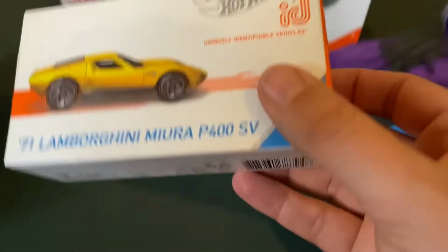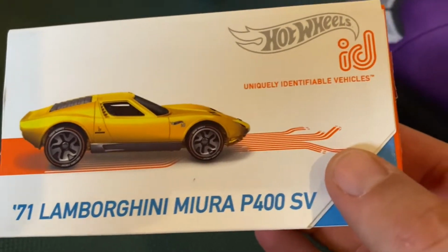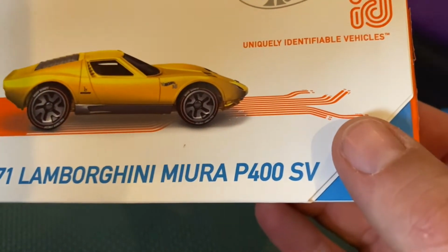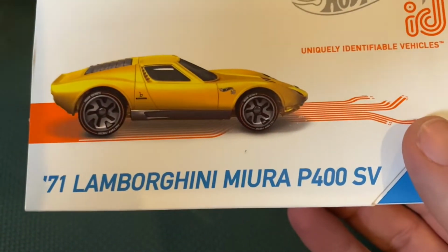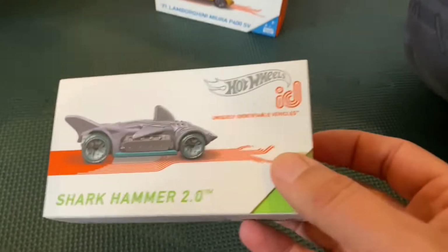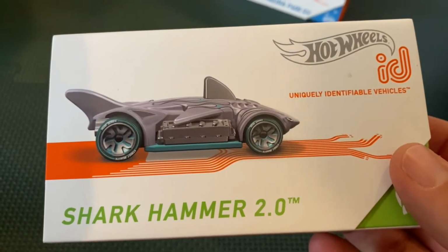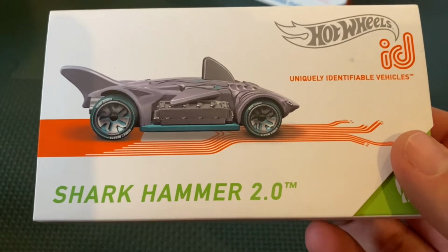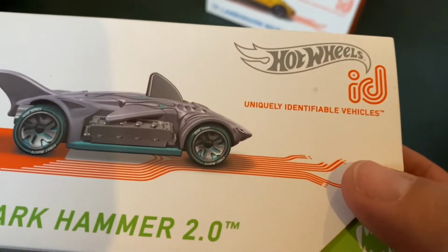Lamborghini! All these expensive cars. Lambo. Okay, so this is a 71 Lambo Miura? Is that how you say it? Miura P400 SV. And that does look like a 70s supercar. All right, next. Grab it. Oh, this one's the most expensive. Oh, is this a shark? Shark Hammer 2.0. Now, who manufactured the shark? Is that a Ford? I don't think so. Yeah. All right, we'll leave that one there.